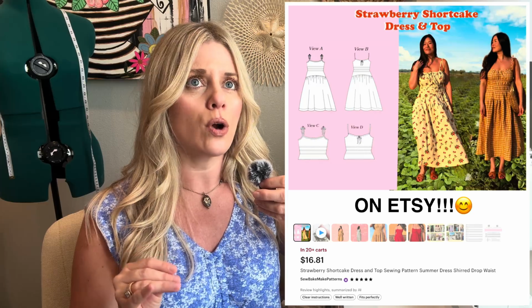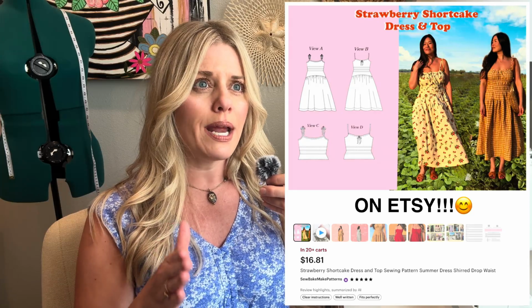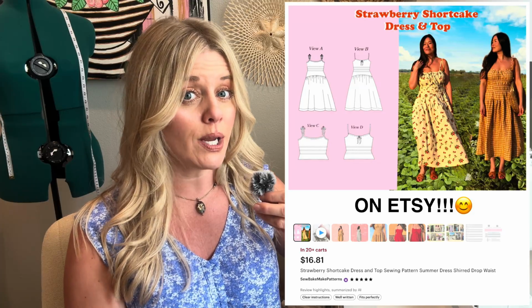But I've seen these dresses everywhere this summer. There is one pattern that if you want to make a dress like that, the one I found that I was so close to buying, it's called the strawberry shortcake dress, and it is by a creator named So Bake Make, I believe. So I just want to give that pattern a big shout out. I've heard and seen it's very highly rated.